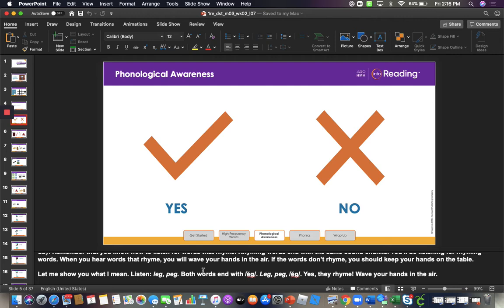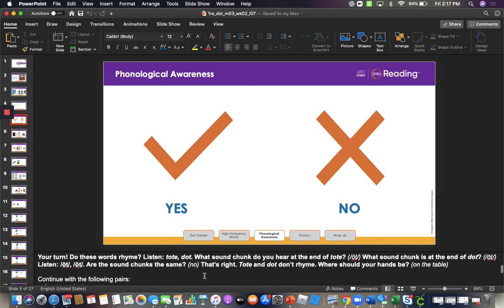I have leg, peg. Both words end with egg. Leg, peg, egg. So they rhyme. So you should be waving your hands in the air. So let's do some more rhyming words. Ask yourself, do these words rhyme?